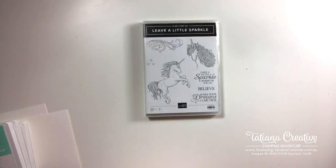Today I have my little miss assisting me, and she has picked the stamp set. So enough chit chatter, let's head to the craft desk and check it out.